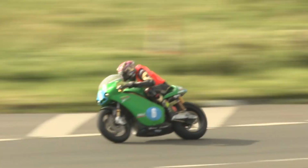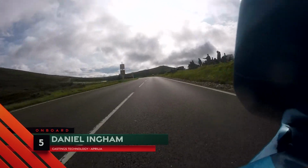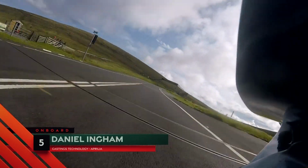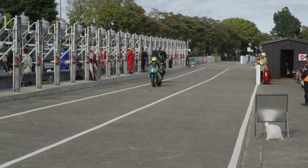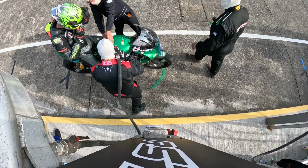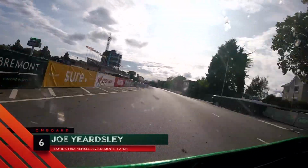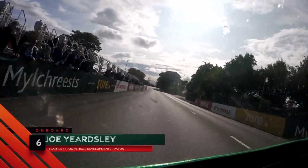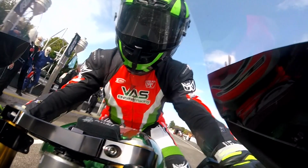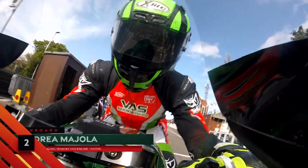Oh, he looks so smooth and fast, Dave. On board with Dan Ingham, up into 3rd place, though he's lost the tow to Joe Yeardsley. Yeah, Dan, one of the favourites this year, very strong in last year's Manx GP. Whoa! Mark Colvin almost wearing Victor Lopez in the pits. So Joe Yeardsley continues to lead, having broken the lap record on the opening lap for the Junior Manx. And away we go down in pit lane. Breaking the lap record in your first ever race around the course. Incredible.